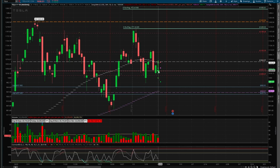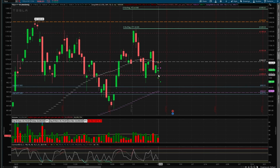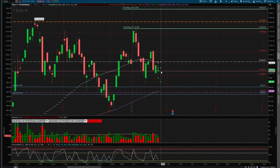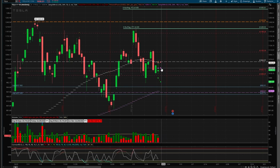Tesla ended the day at 1030. And the daily candle right here looks like a huge rejection from the 50 days SMA back down to right around 1027, which was the previous support. Like I said, this further confirms my theory that there are still a lot of sellers out there, and Tesla could potentially move down a little bit further.